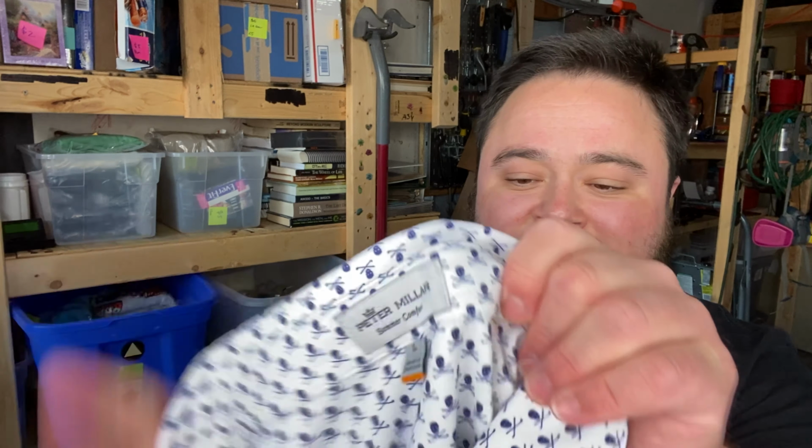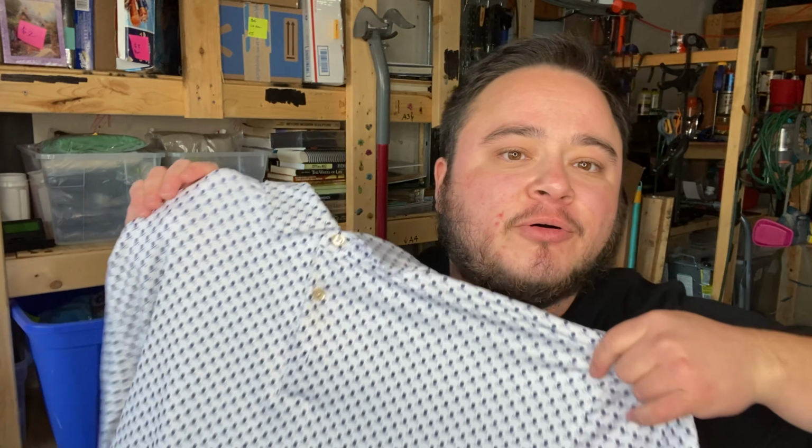This is probably my favorite pick of the whole day. Anytime I see this brand, I get really excited because I just know it's gonna sell and sell really fast. The brand is Peter Millar, and check this print out. This is their Summer Comfort Polo. Let me get up close so you can see the print. It's skulls and like crossbones.